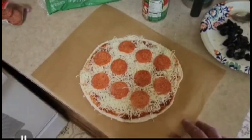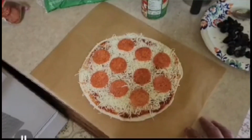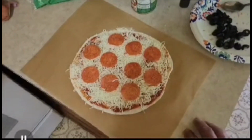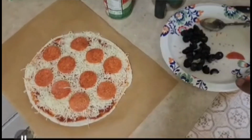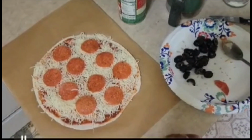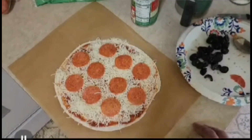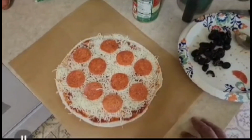So 150 plus 80 is, let's see, 230 calories. So then we added 10 slices of pepperoni at 10 calories each. That's another 100 calories. So we're at 330 calories. And then we've got 60 calories here worth of olives. So that puts us at our 400 calories or just below. So we've got room for what? 6 and 3 is 9. We got room for 10 more calories. We could add another slice of pepperoni on here if we wanted to.